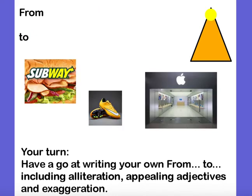Hi guys, top of the mountain here. What we're going to do in this section is try and come up with your own from-to sentence. Have a go at writing your own one about one of these three things. So we've got Subway sandwiches, a new pair of football boots, the Apple store as well.